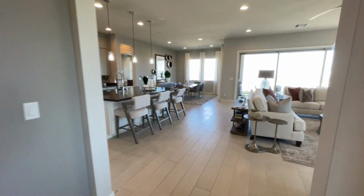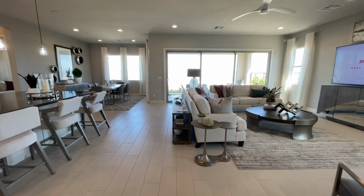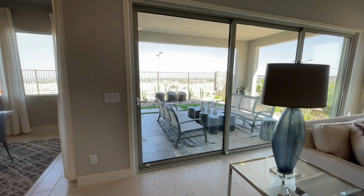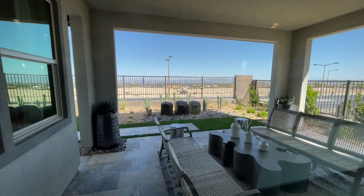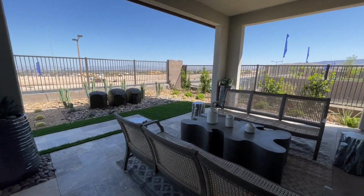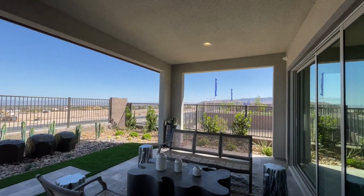Coming on into the main portion. Awesome, it's just so open. I'm gonna try to sneak out back really quickly. I know it is windy, so do keep that in mind. We have our huge slider. This can open either way, just FYI. I know they're doing a bunch of construction across the way and it is kind of windy, but I wanna come out here really quickly. They did the optional covered balcony, or excuse me, covered patio. So this is an option.